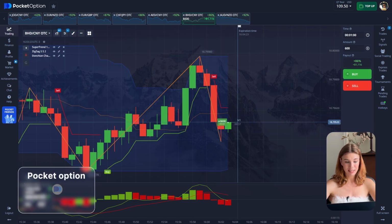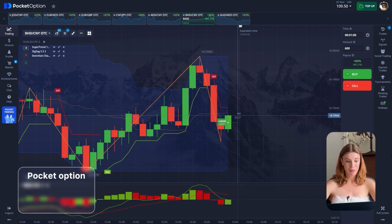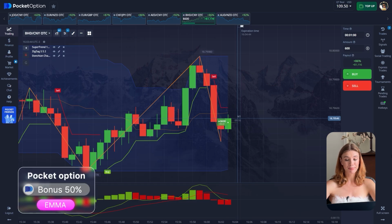And I can see that the price is consolidating above support at 18.79, and it's starting to push upward. The breakout from the downtrend midline and the Supertrend all tell me it is time to go up and all the way up. Call option, darlings. Only call option is possible here.